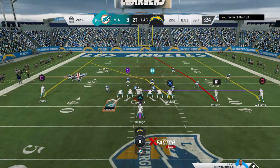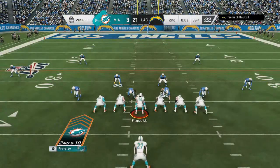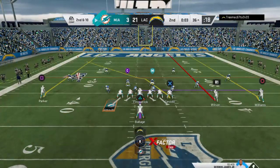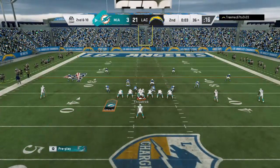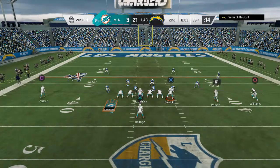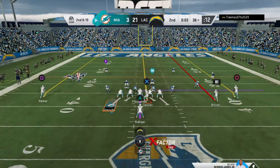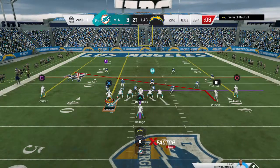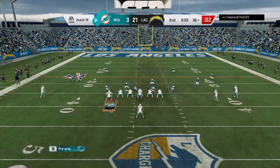Let's get some penetration here. Regular. 49's the Mike. Watch 49. Yeah, and here we go again. 49. 49's the Mike. Man out. Mike's 49.